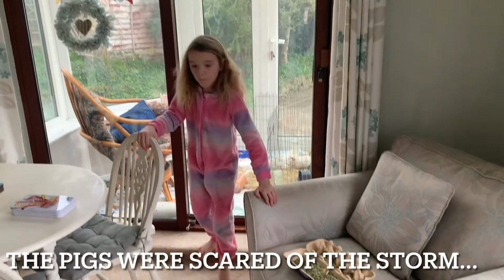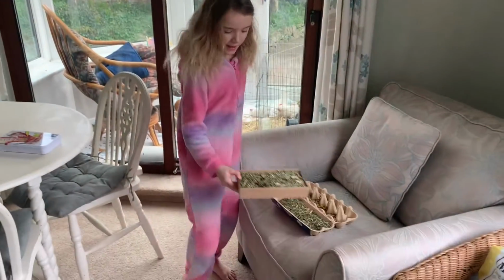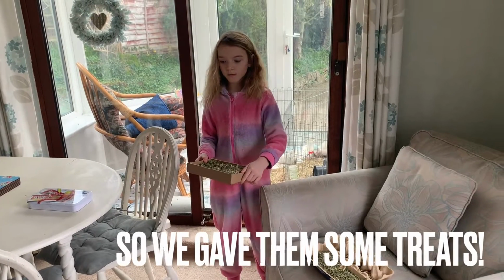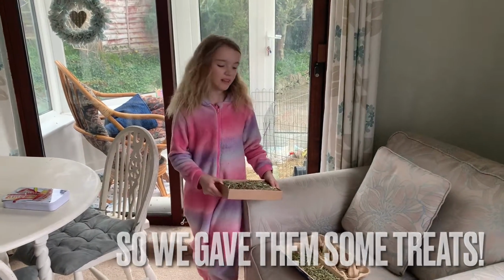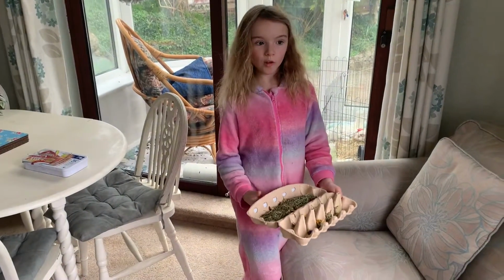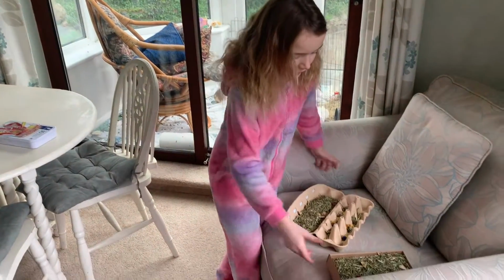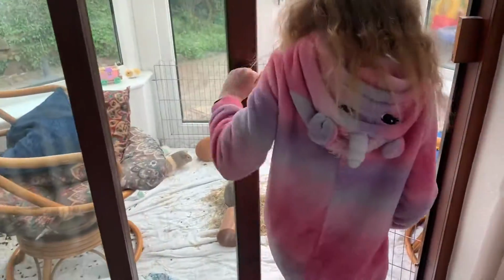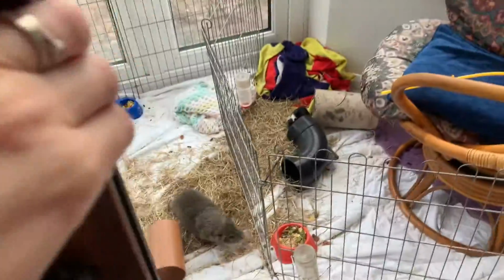Okay, so we got this thing here, but we didn't have another of these cardboard tray things. So we made our own out of this egg box. And now we're going to give them to the guinea pigs. We're giving them these to take their mind off the storm. Aren't we, then?